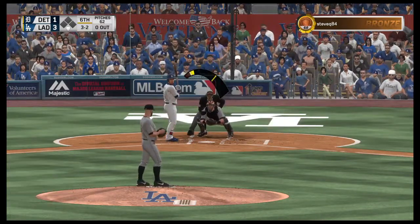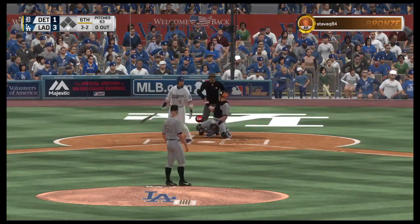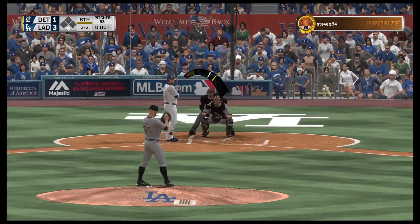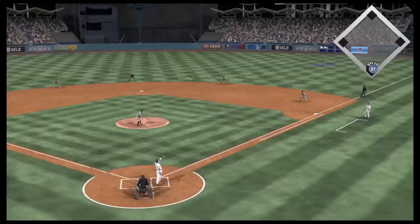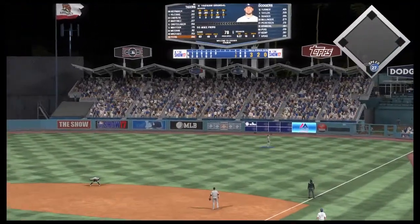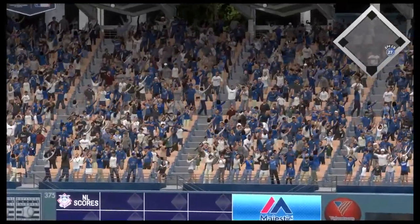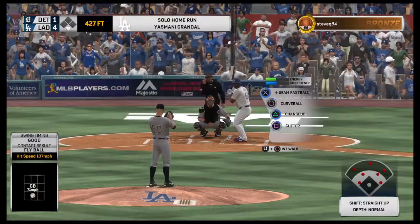Might have been taking all the way right there. That pitch couldn't have split the strike zone any better, and you can bet he wants that one back at the plate. A swing, and this ball is blasted to right field. Nothing's going to keep this one in the ballpark. Gone to lead off the inning.